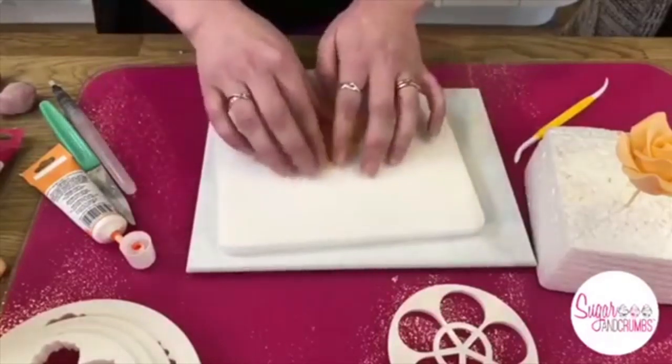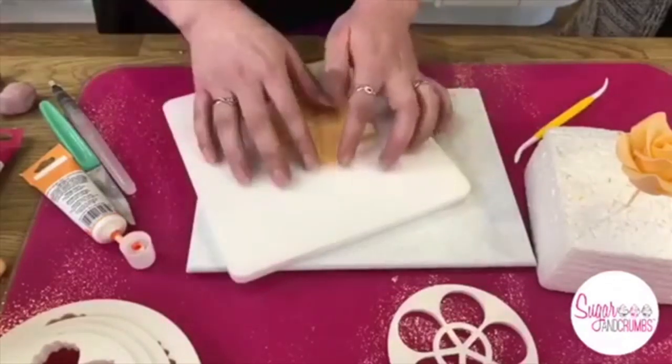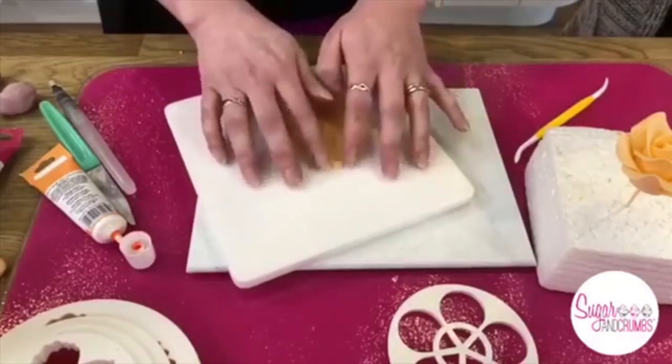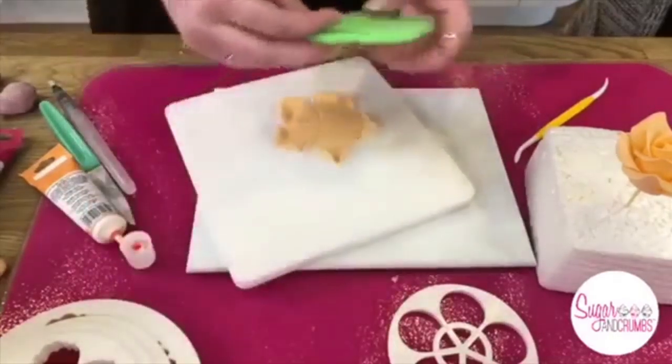So yeah, we're just folding that back. And you see, the thing is that having made that wave with the ball tool, hopefully you can see there, it's almost folding itself anyway, so you're just kind of accentuating what's going on there anyway.